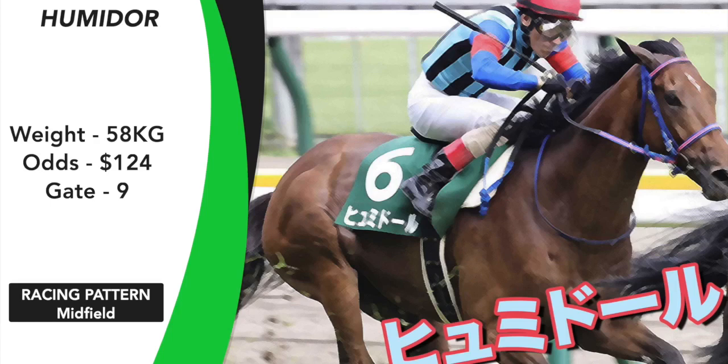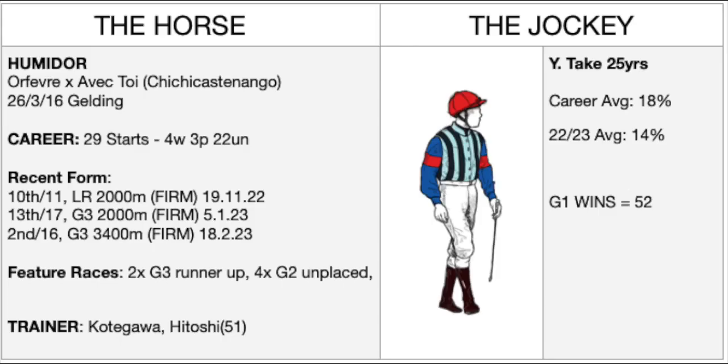Humidor is one of the older runners at 7 years of age and a rare gelding. Not to be confused with the Humidor that raced against Winx a few times in Australia. This fella has tried his hand at Group 3 and Group 2 a total of 13 times, and the best he's managed is 2nd placed at Group 3 level. He has done that 3 times.